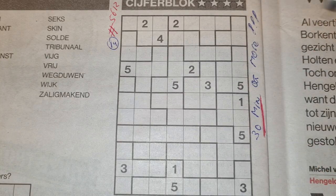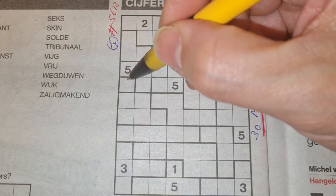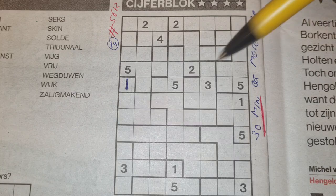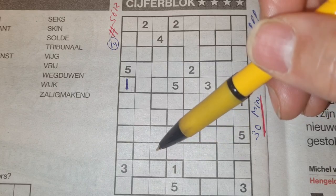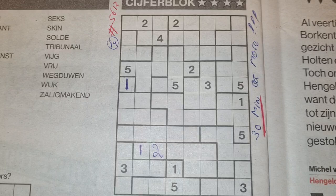So let's get started. First question to you is, can we see here the single box or boxes? I see here only one single box. Single box, always a one. Do we have dual boxes? I see here one dual box, contains the 1 and the 2. Well, this box can be a 1, so the 1 should be here and the 2 goes there.